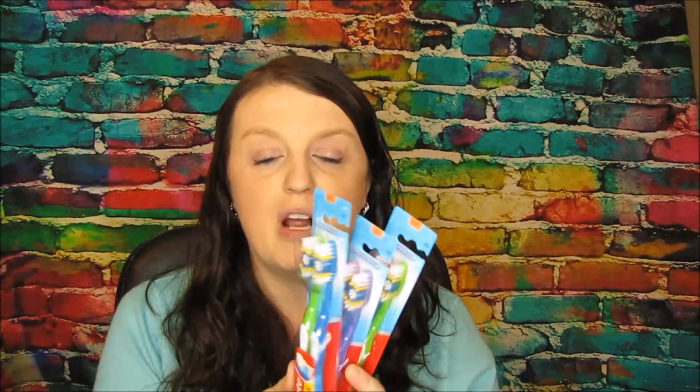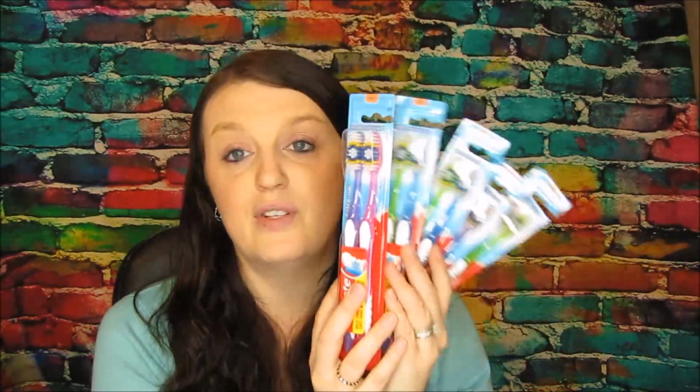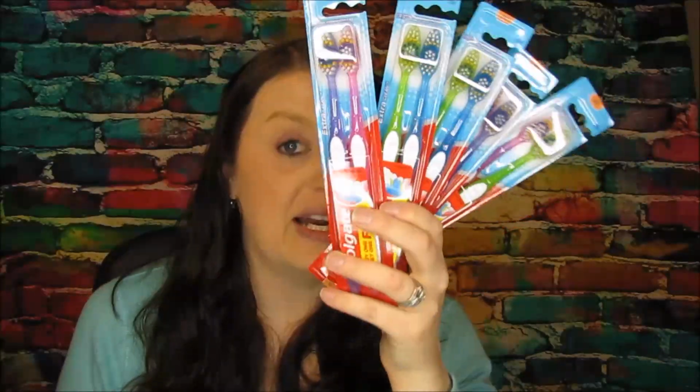Now here is the best deal that I got while I was at Walmart. So you got these toothbrushes. Now I scanned these at the store to make sure they qualify. These toothbrushes are 94 cents, which is an awesome deal, right? 94 cents for toothbrushes.